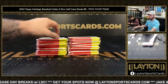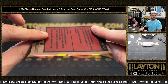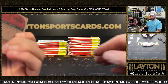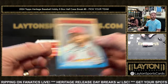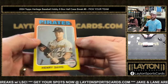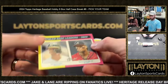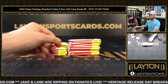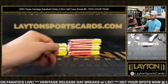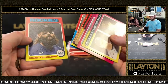Flipstock Cardinals, Tommy Edman. Going left, Vita Blue. A's, flipstock. White border rookie Nick Gonzalez for the Pirates. Flipstock Brendan Donovan going to the Cardinals. Another flipstock, Joan Adon, SS Nationals. Henry Davis, rookie flipstock, Pirates. Flipstock goes left, Estudio Ruiz for the... Flipstock Taylor Ward, Halos. This is a flipstock rookie, Osvaldo Bido.